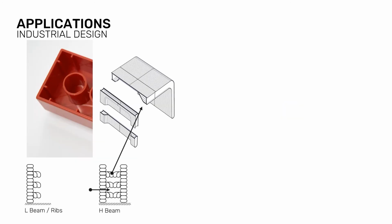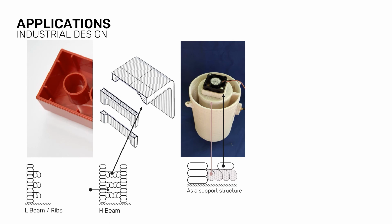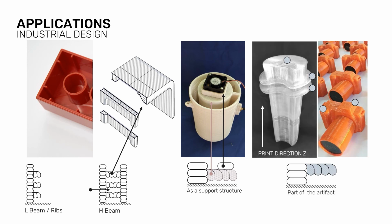This method can be integrated into the design process in many ways. For example, in industrial design, it can be integrated similar to ribs in injection molding to reinforce the structure. It can also be used as a support structure to be able to form objects that should be formed in the air, or function as a part of the artifact.